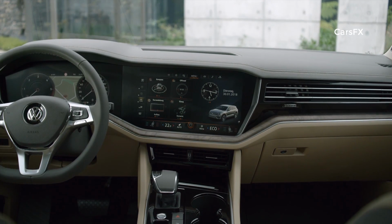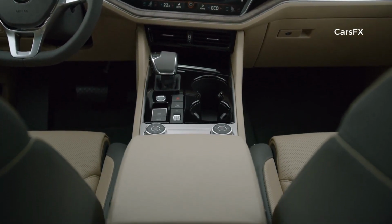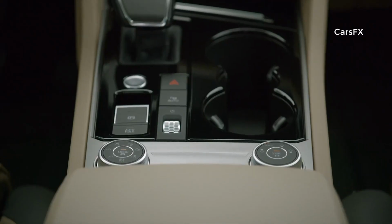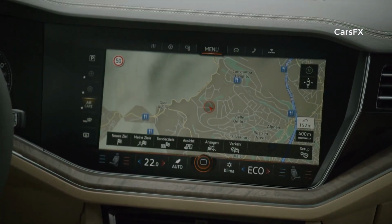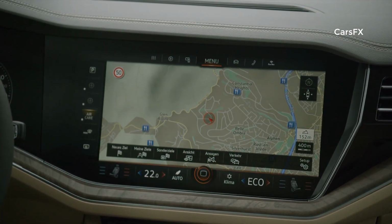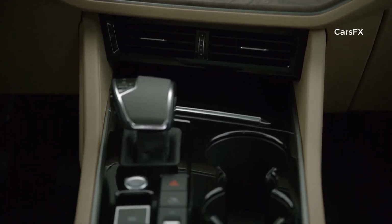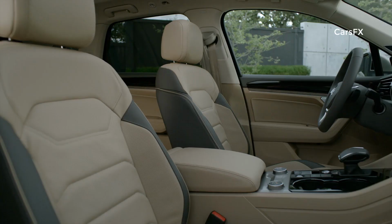Drivers can use this InnoVision cockpit to adjust the assistance systems, the handling, and the comfort systems that the Touareg is offering. They can adjust all this to their personal needs. And it's, on the other hand, like a smartphone on wheels. The car adapts to your personal preference, whether you're a driver or a passenger.